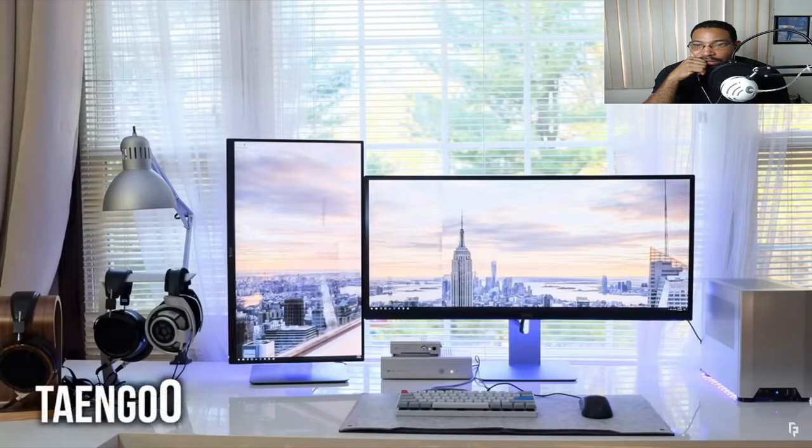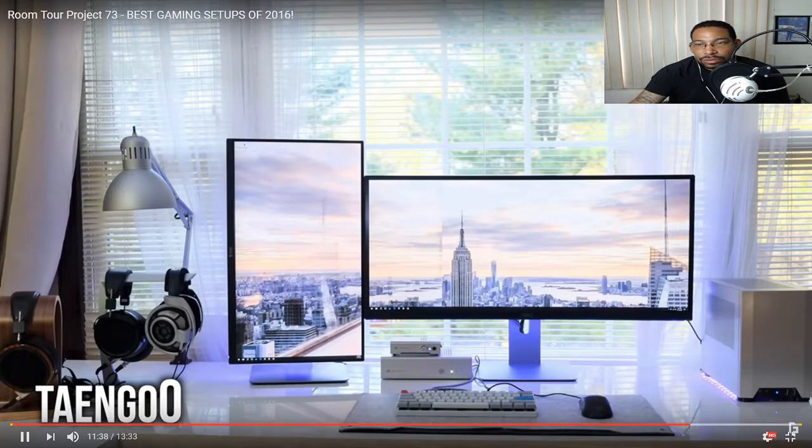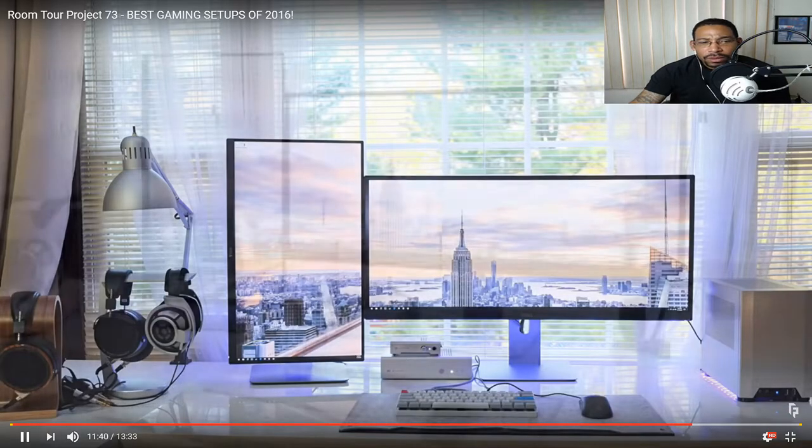And last but not least is Tango from episode 71 to round out my favorite setups from 2016. And this one is insanely clean. I love the glossy white desk as it's going to reflect some natural light and the LEDs.